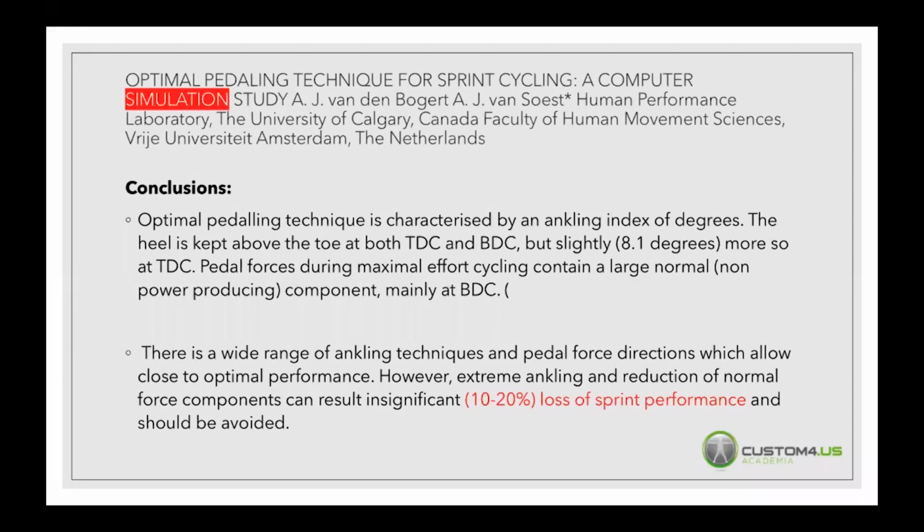After starting with nothing, we did a small research about what is said in the literature, in the bibliography, and we found some studies. In this case, you can see one simulation. This is not a real study done with cyclists, just a mathematical calculation about the power output. In this case, they found a 10% loss of sprint performance related to the ankle movements, when the ankle was too weak during pedaling in the sprint. We are going to try to repeat this and get those data, but we did it with cyclists during our protocols in a real situation.